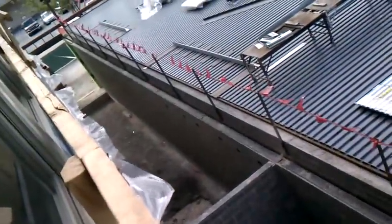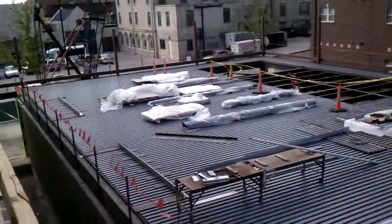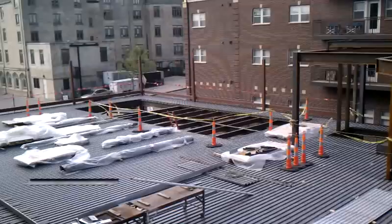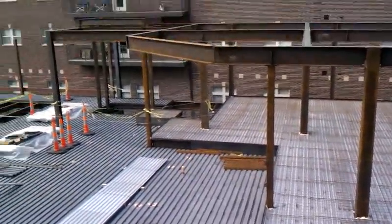So there you can see below where the patios are going to be for the first level of residential units. And then the pool deck is already being laid out. They've got planters along the edge laid out here. There's the pool in the middle of the deck. And here's the structure. The bar goes right in that corner.